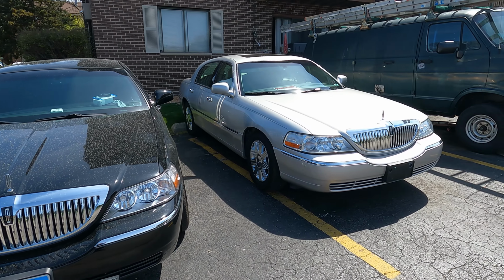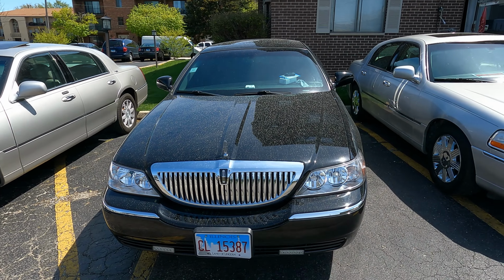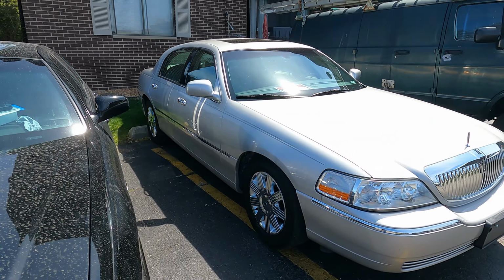All right, everybody, so here you go. 04, for sale. 06, not for sale. 07, not for sale. Here's everything you need to know about Lincoln Town Cars, the last generation Town Cars. See you, everybody.